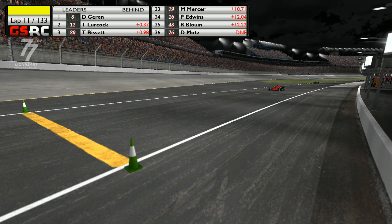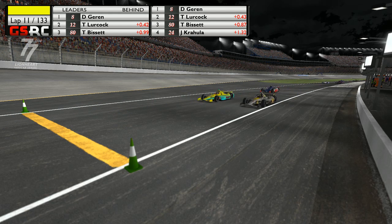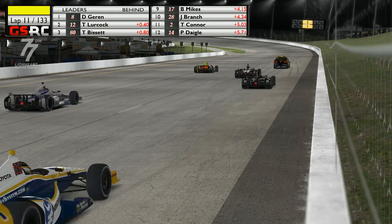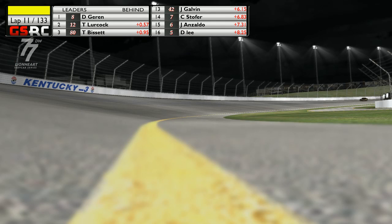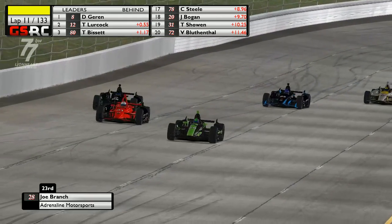Tough break for Motz, man. He's got a lot of repair, and he's going to be in there for a while. Because this is no fast repairs here in the Lionheart series. So, yeah, he's going to be there for a while. An interesting footnote up front, after about 9 laps on those tires, most of your leaders have stayed out. The first one to hit pit road would actually going to be Joe Branch. I believe he pitted from the 6th position, and then behind him there was a whole slew of cars.